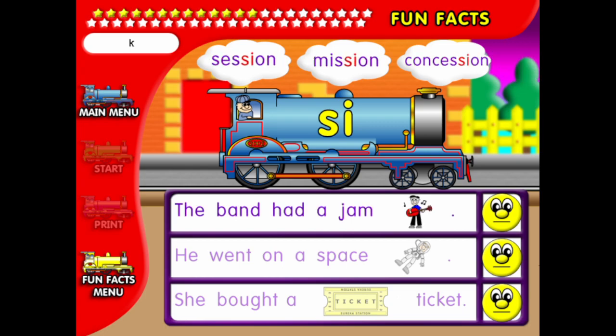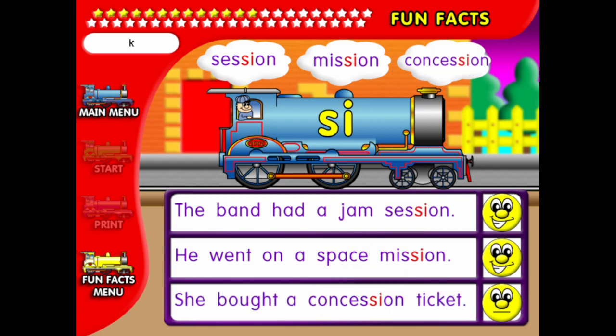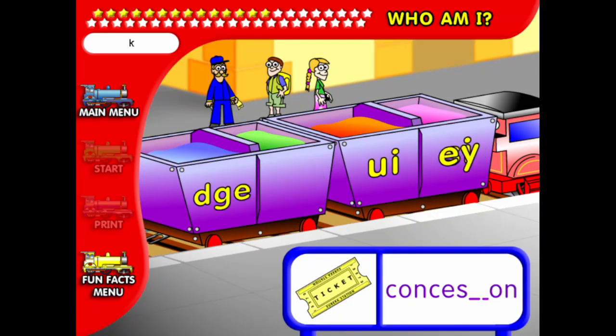The band had a jam session. Session. He went on a space mission. Mission. She bought a concession ticket. Concession. Who am I? Choose the correct blend of letters to complete the word.